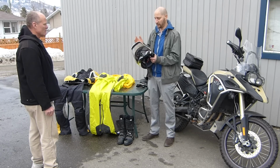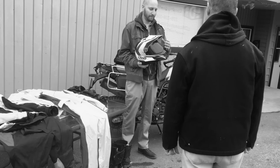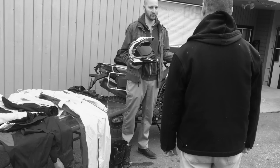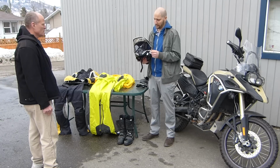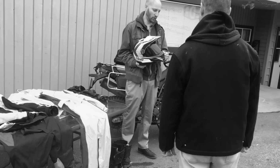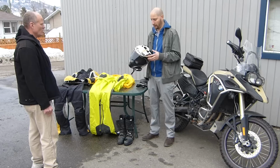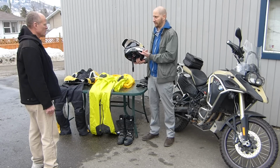I have a tinted visor on mine. I also have a clear visor, I don't have it here with me. Some laws actually state that you can't ride with a tinted visor after a certain time at night. It's never been a problem for me, but it does get hard to see. So I have a clear one that I put on if I ride at night. I have the communication device attached to mine.